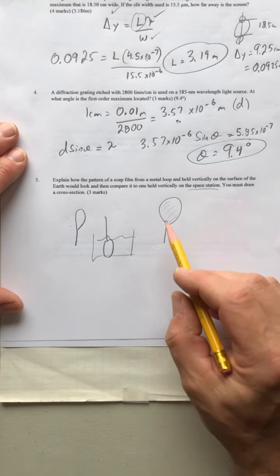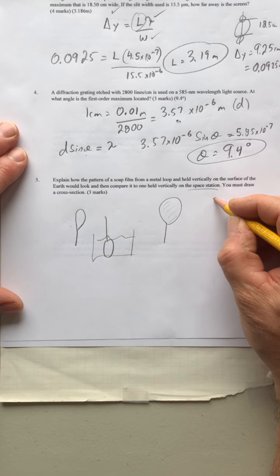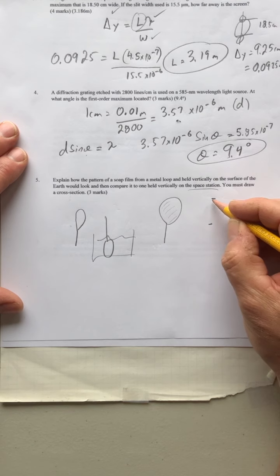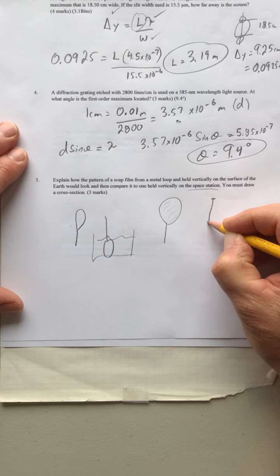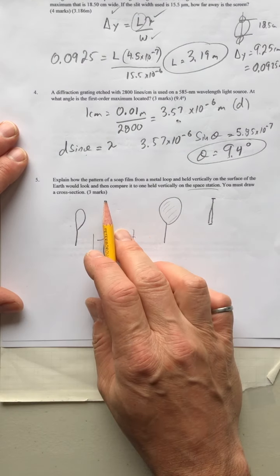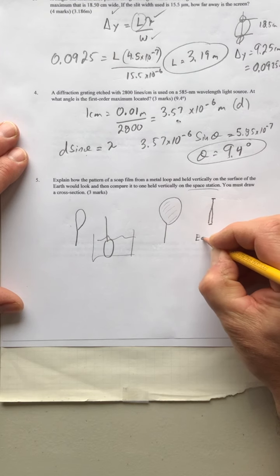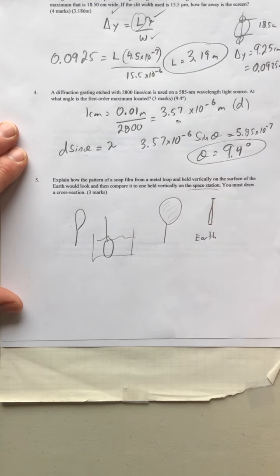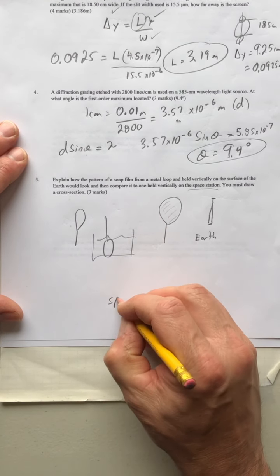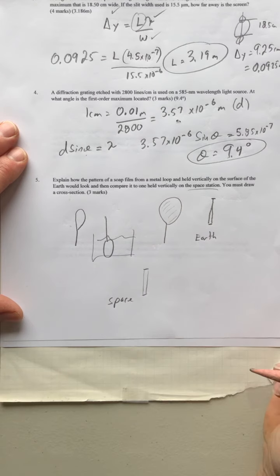Okay, on Earth, if we did a sideways view, cross-section view, here's what the bubble would look like. There's the ring at the top, here's the ring at the bottom. It's going to be super thin at the top, and it's going to get thicker at the bottom as gravity pulls that bubble down to the bottom. Okay, so it says, compare one held vertically on the space station. This is on Earth. It's going to be fat at the bottom and thin at the top. On space, it's probably going to be all the same. The top and the bottom will be perfectly the same.